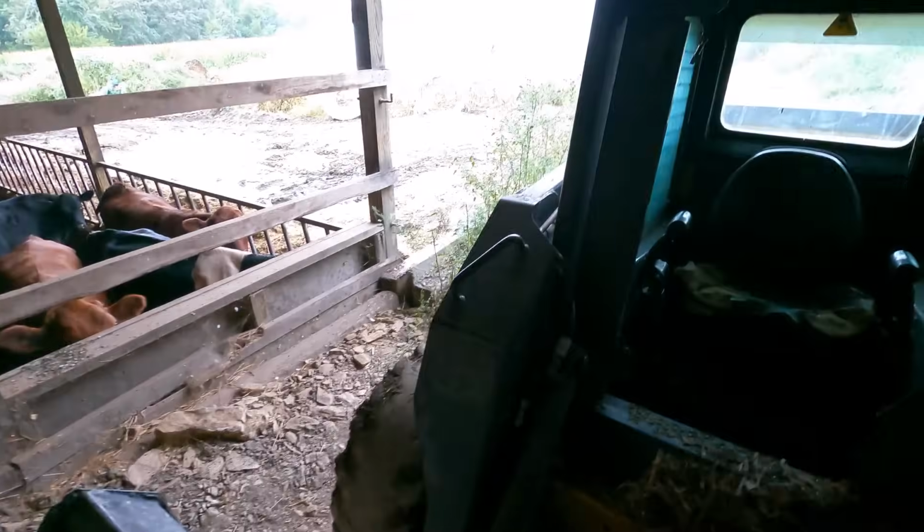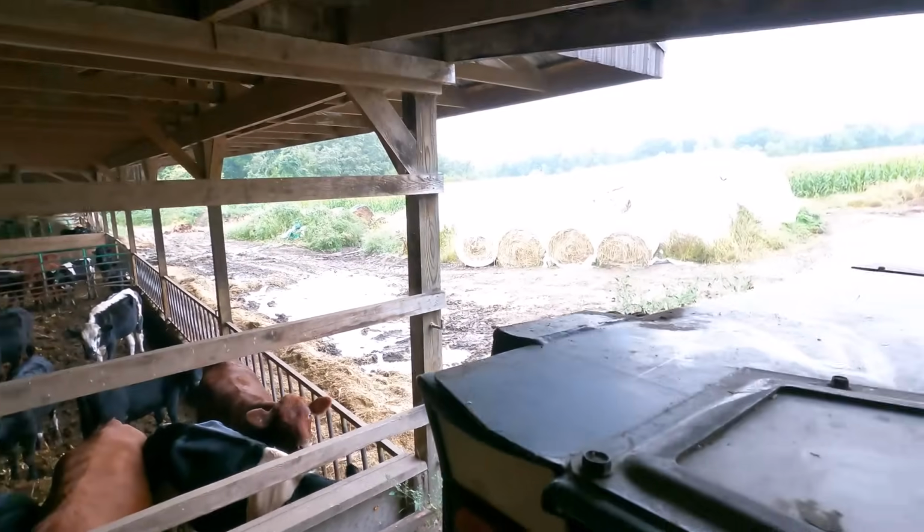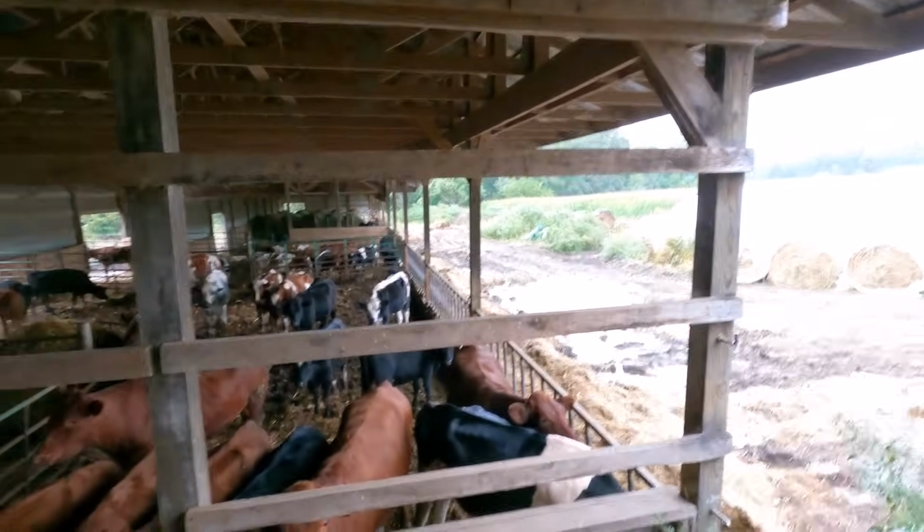Okay, I'm gonna hop in the skidder here and go up and try to get some silage dumped down here, and I can give them guys some grain.